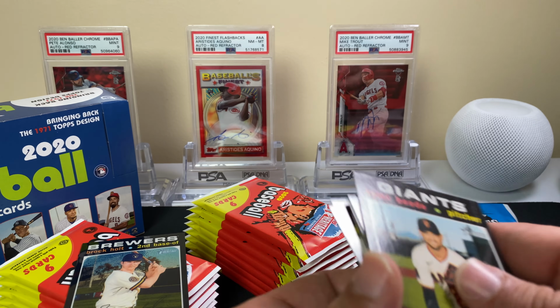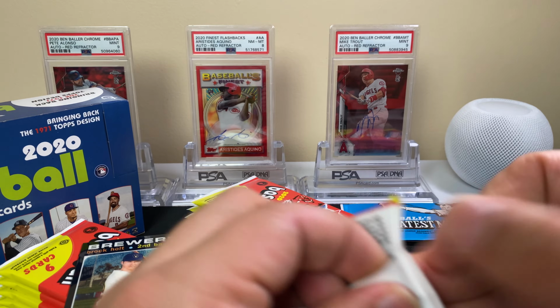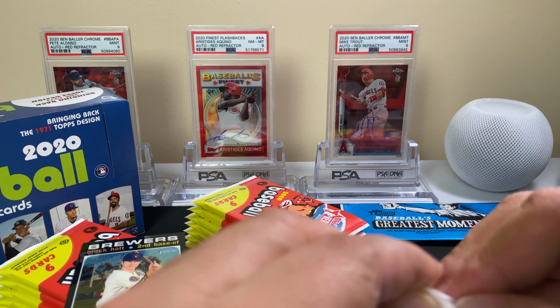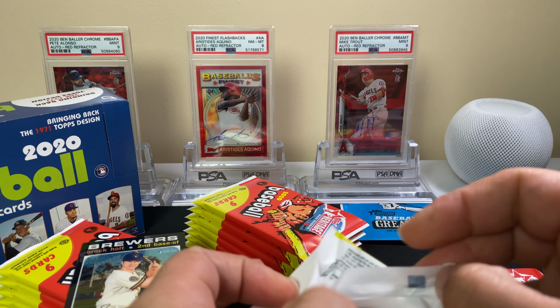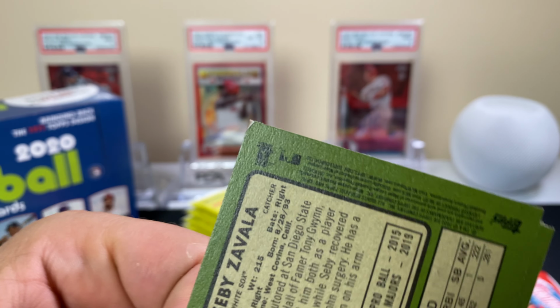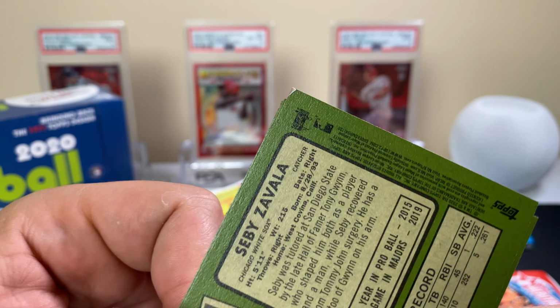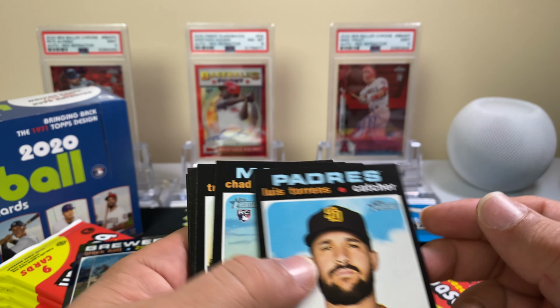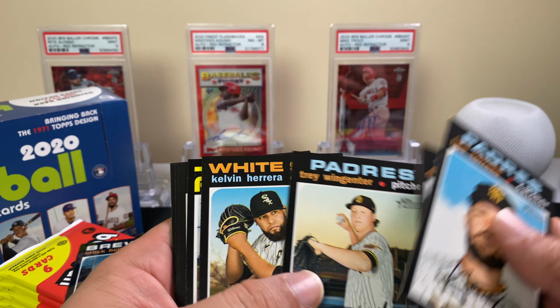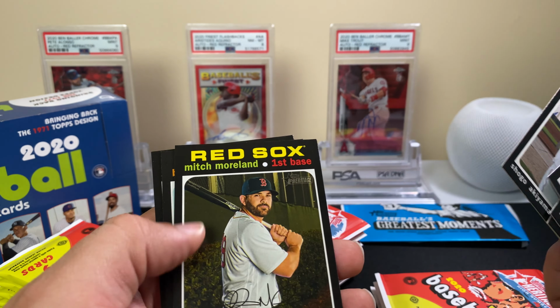I don't even feel like looking through the rest of these. I mean, this is. But let's open them all up. I mean, this is bad, bad, bad. Definitely the worst Topps product I've bought.